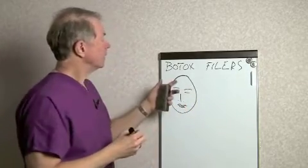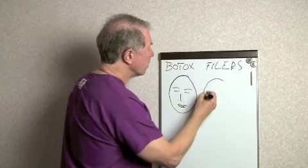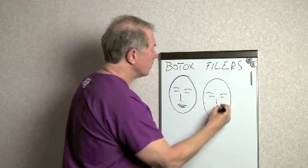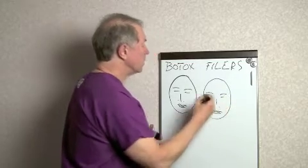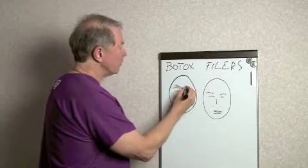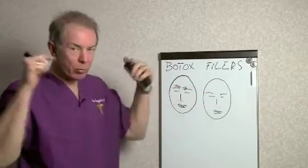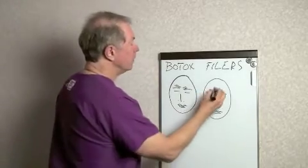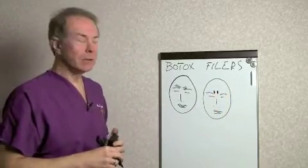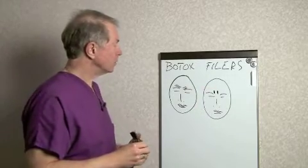on your face, you have certain muscles, and these muscles cause certain wrinkles. First one we'll talk about is the corrugators. This is a muscle right here, just above your eyebrows, and that's the muscle that pulls your eyebrows together. It creates those wrinkles, either 2 or 1 or 3 wrinkles between your eyes that go in a vertical direction.